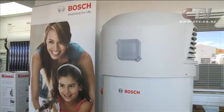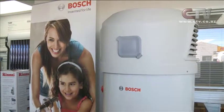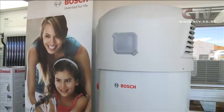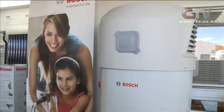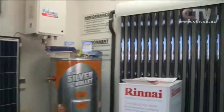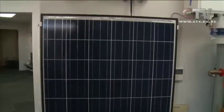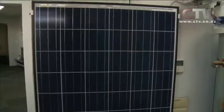So instead of just paying normal rates for power with an element in there, with the heat pump system you effectively get 3 units of heat out for 1 unit of electricity in. And we've also got solar here as well. Yes, we've got solar hot water heating, which just heats the hot water only, or we've got the photovoltaic system here, which generates the electricity, which in turn heats the hot water and powers the other electrical appliances in the house.